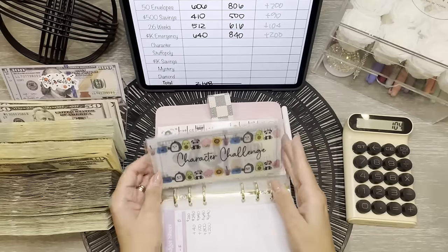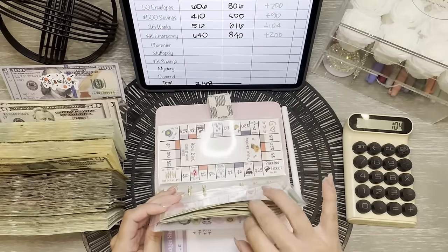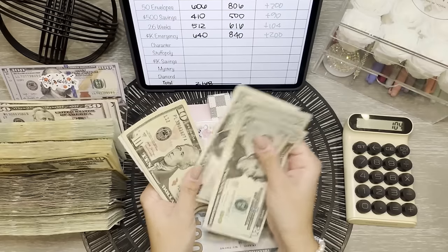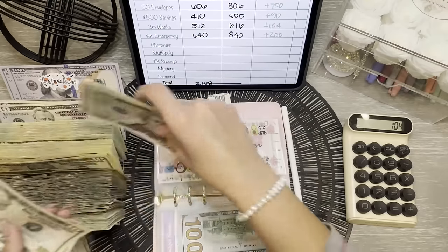All right, our character challenge is one of our newer challenges. And let's see what we have in here that we can condense. We have 100, 20, 40, 60, 80, 90, 200, and 5. All right, let's put this down.